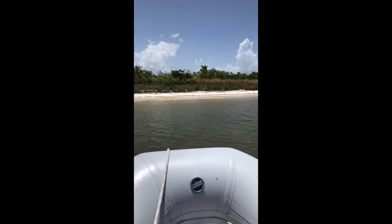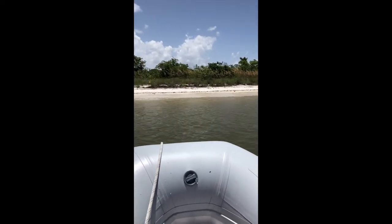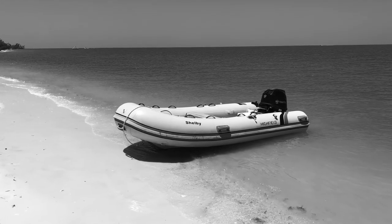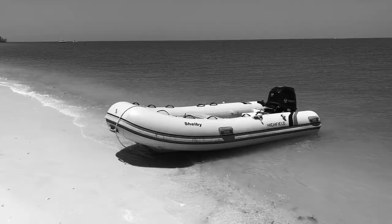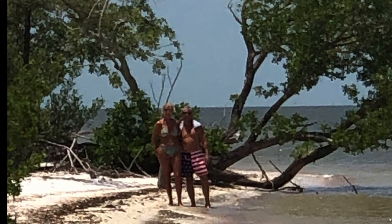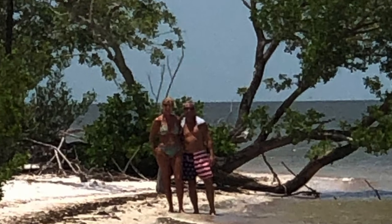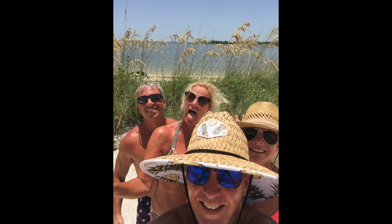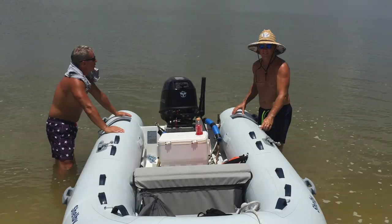We finally made it out to Panther Key for some exploring on the beach and were able to catch this great photo of Shelby. Next, we made our way over to White Horse Key to explore some more. This was a great beach for walking and shell searching. We were also able to get some great photos on the beach, including more selfies, before heading back to the dock.